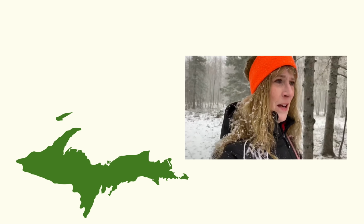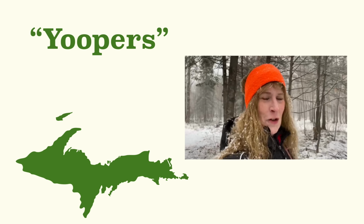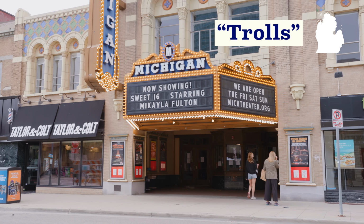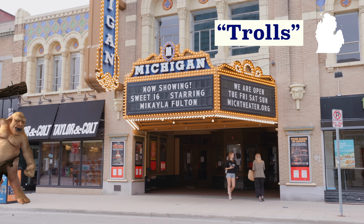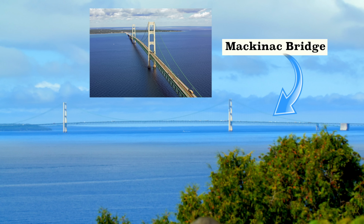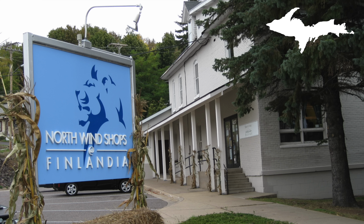UP residents are often referred to as, quote, Upers, and even have a distinct dialect. LP residents are often referred to as, quote, Trolls. Okay, so really only Upers call LP residents trolls, since trolls live under bridges and LP residents live south of the Mackinac Bridge, or, quote, under it. That Upper dialect is likely rooted in the fact that so many Finnish immigrants first settled up there.